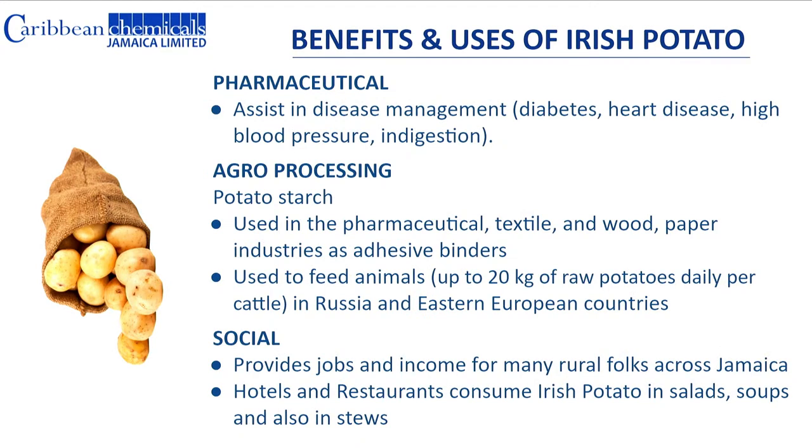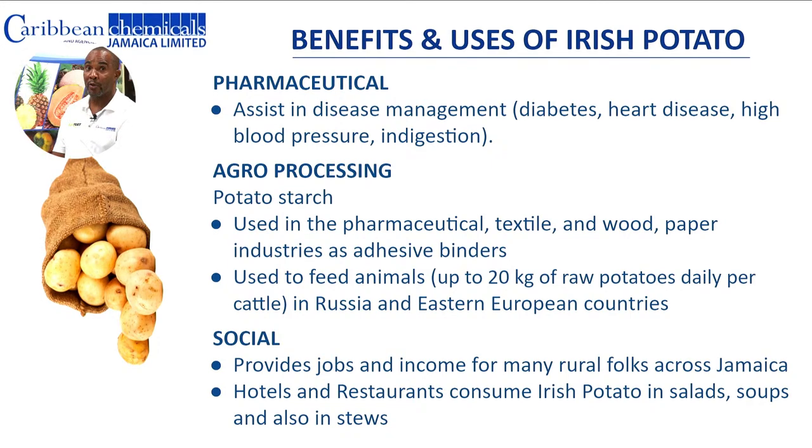Well, Dennis just looked at the health benefits. We want to look at more benefits. It assists in disease management. Diabetes, heart disease, and high blood pressure are common diseases that are present in Jamaica. So, by consuming Irish potato, you're helping to lessen the effects of these diseases.